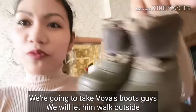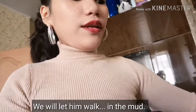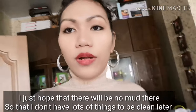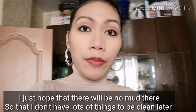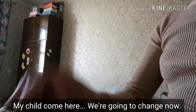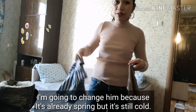Dadalhin namin yung boots ni Vuva, guys. Ayan. Kasi palalakarin namin siya sa labas. Palalakarin namin siya sa putikan. I just hope na walang putikan doon, parang walang masyadong lilinisin mamaya pag-uwi. I'm going to change him, kasi spring na, pero malamig pa rin.